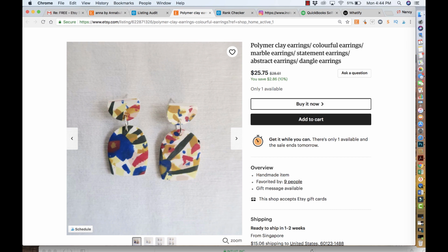Once they run the data and send it to you, your job will be to implement the changes. If they said that picture A got you more views and more sales than picture B, then you go back to your Etsy listings and change your pictures so that the first picture is the one that got you more sales. That could be the grabber picture that entices someone to click. That's a way to test out your pictures without just taking everybody's opinion.